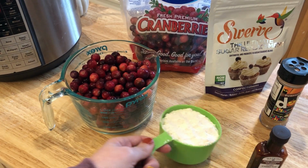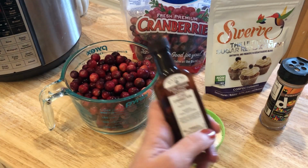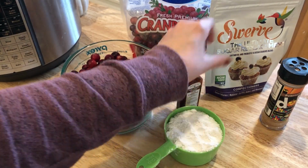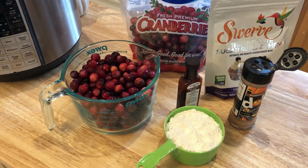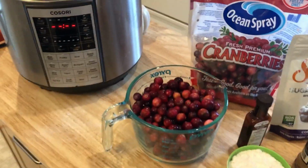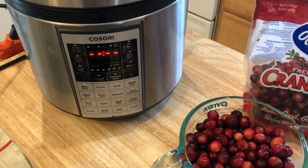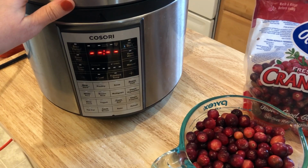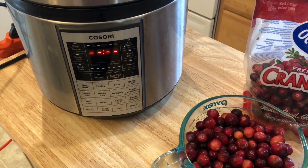So you need a cup of sweetener, 12 ounces of cranberries, a teaspoon of extract, and just a dash of pumpkin pie spice. We're doing this in the Instant Pot, you guys. This is going to be so quick and easy to do in the Instant Pot. Let me get my inside out, and then my inside out. That was kind of funny. And then I'll show you how we put everything together. Okay, we need water too.